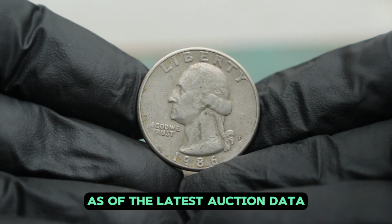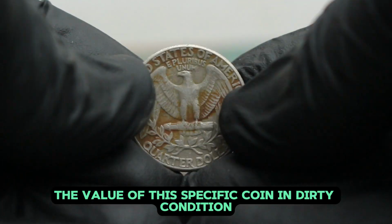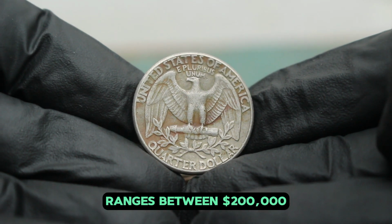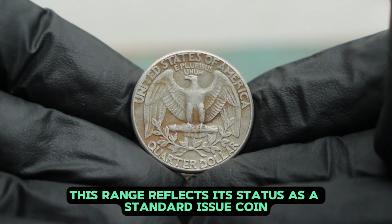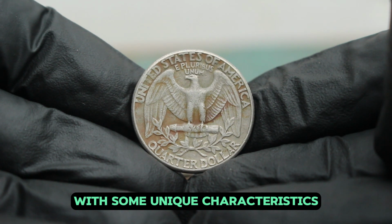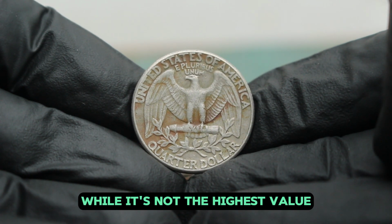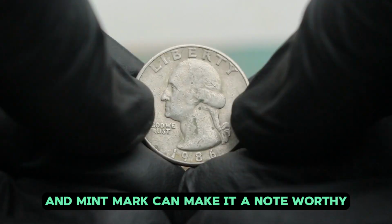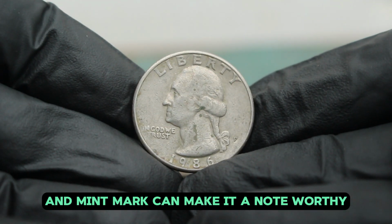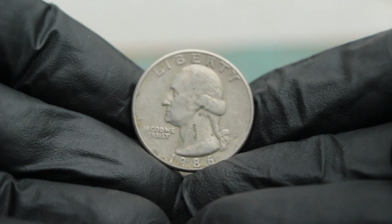As of the latest auction data, the value of this specific coin in dirty condition ranges between $200,000. This range reflects its status as a standard issue coin with some unique characteristics. While it's not the highest value coin in the Washington Quarter series, its distinct color shade and mint mark can make it a noteworthy addition to a specialized collection.